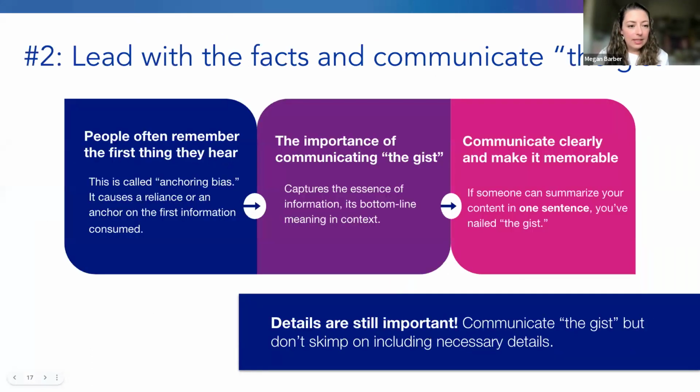Next up, number 2 is to always lead with the facts and communicate the gist. People have short attention spans. If social media proves nothing else, it definitely proves that. And they often remember the first thing that they hear. So the second tip for communicating about science or health is to remember to communicate the facts first.